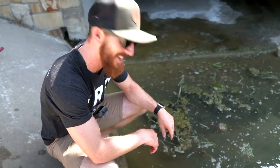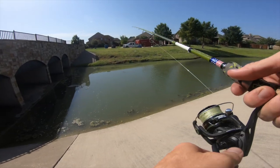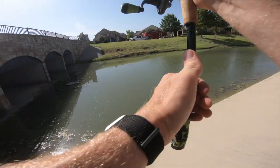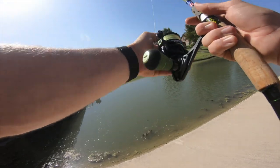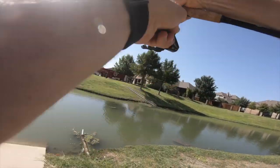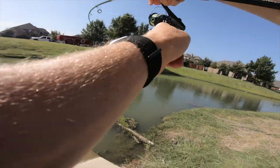All right, let's keep fishing. We're just gonna coast on that catch right there and throw the Sakoshi bug for a second. Finesse it on down and see if we can't get another hit. Oh, there we go, there we go, there we go. On the Sakoshi bug. Woo! Come on, baby.